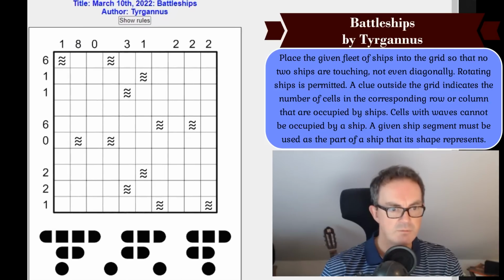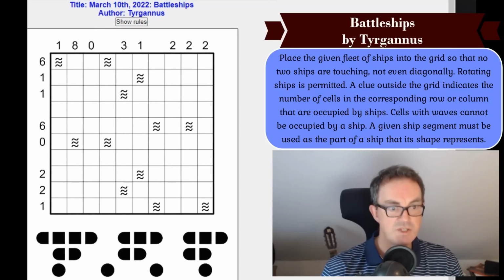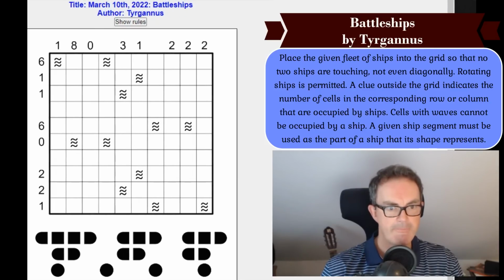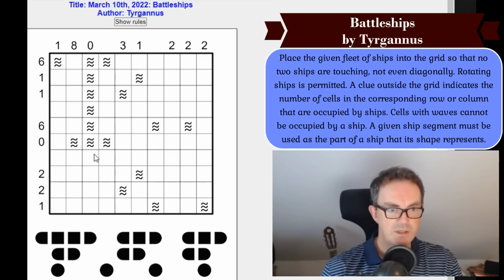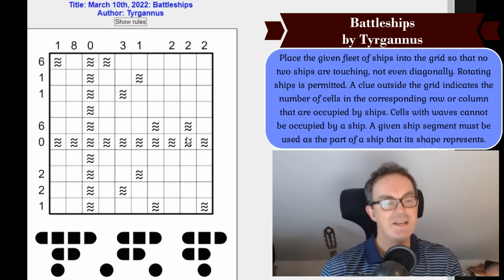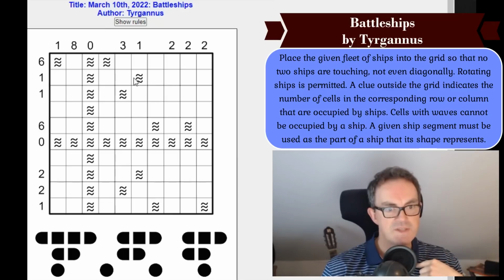All right, and I'm going to have to move this stuff around again. Actually, that works quite well there. And let's get cracking with this one. So immediately I'm seeing 0s. I know I'm going to do the zeros. They're just shouting at me, so I'm going to put C in those. Now I'm going to count the cells. So this is a bigger fleet of battleships.